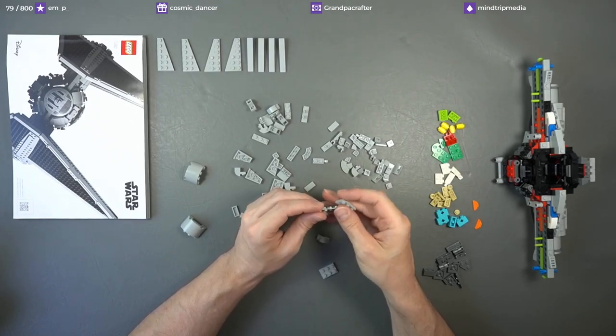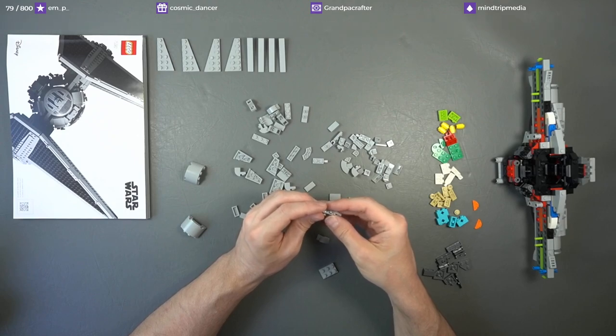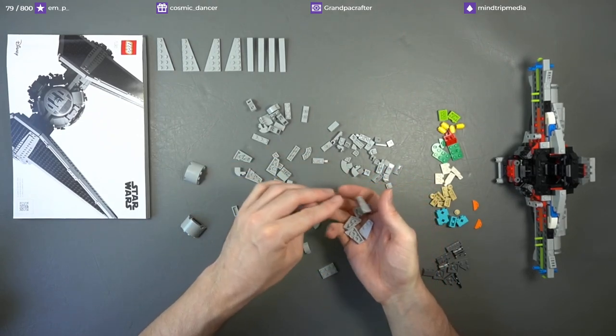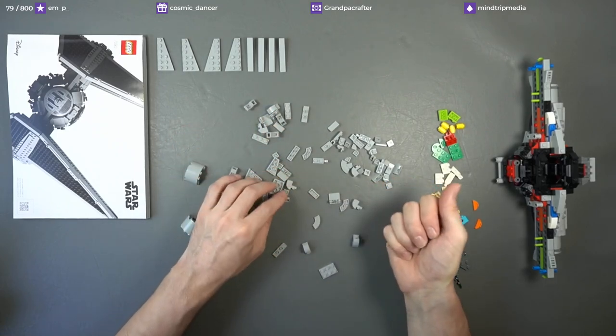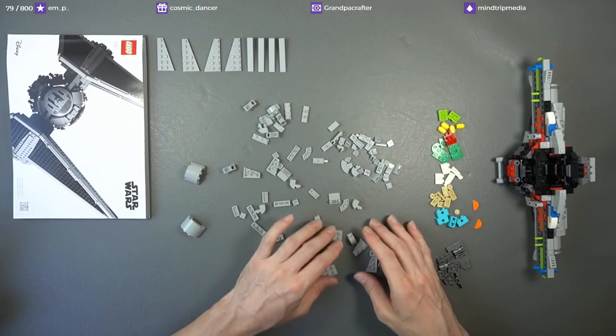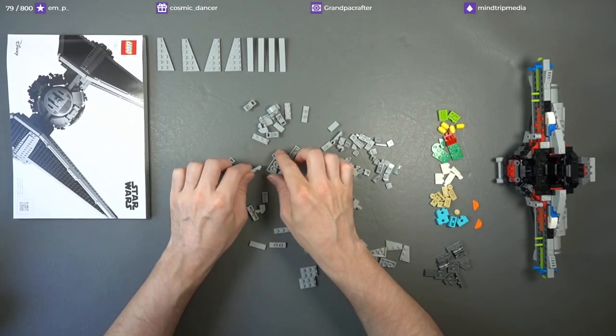When I really get into the manual, I'll realize I'll have to sort the parts. Well, I guess that'll add some engagement. I've never done a MOC on stream. I've only ever bought and built Lego kits put out by Lego. So that'll be interesting.